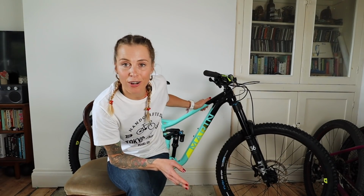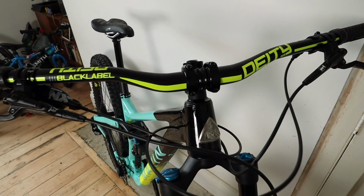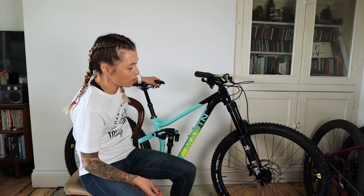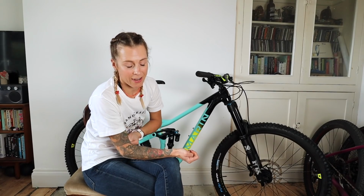I don't even know what it's got on it because I just got it out of the box. It's got Deity bars and stem, Fox 36 fork, Fox DPS shock, KS dropper post, WTB saddle. It is going to be so much fun riding this. I seriously can't wait. But yeah, look out for me doing that in a couple of months, I guess.